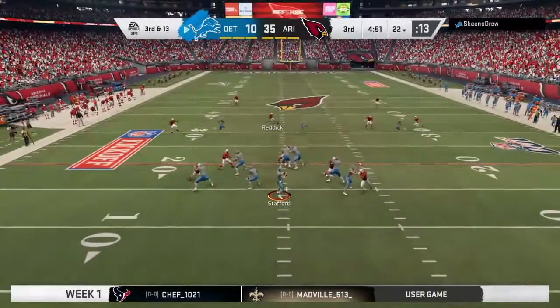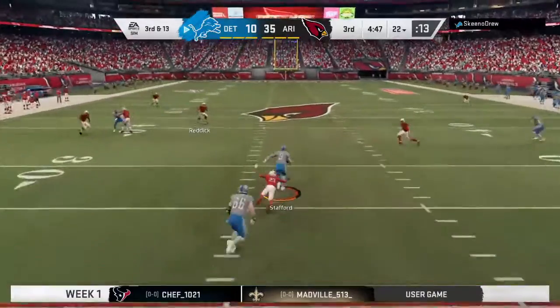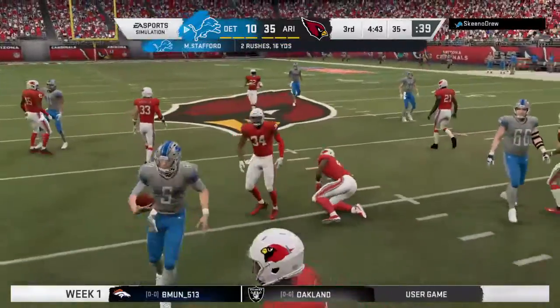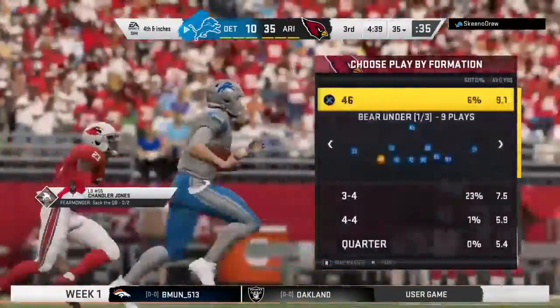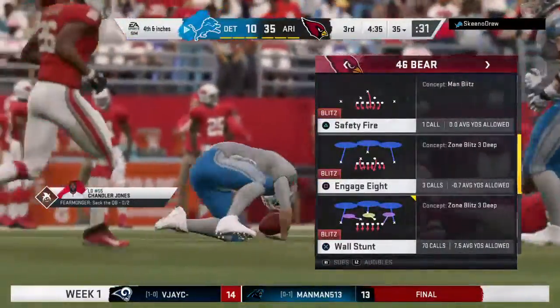A shotgun snap for Stafford. He may try and run for this. Boy, he almost did that himself, but it looks like he's about a foot or 2 short. Able to pick up a dozen yards there on the scramble, but not enough. 4th down. It's now 4th down.